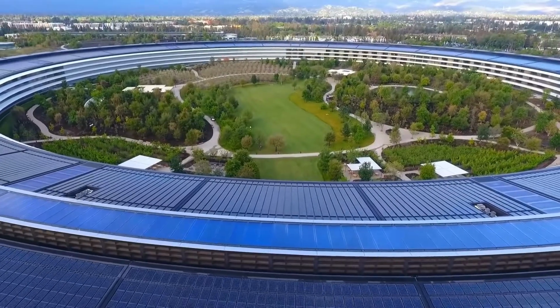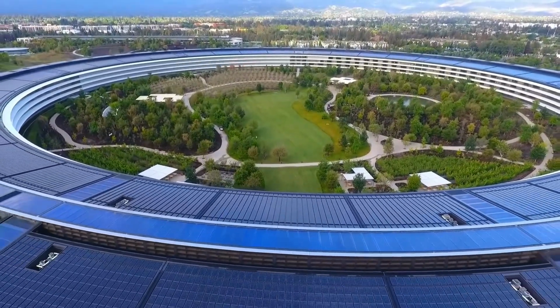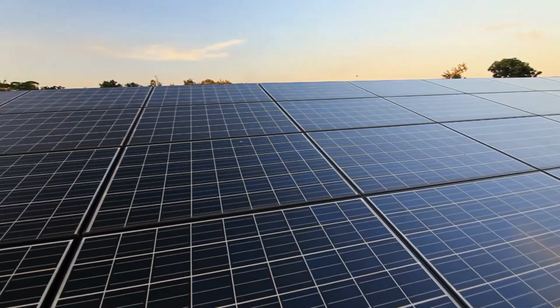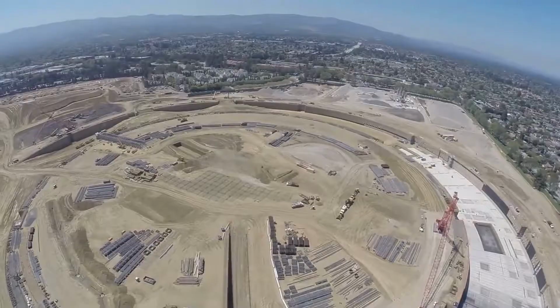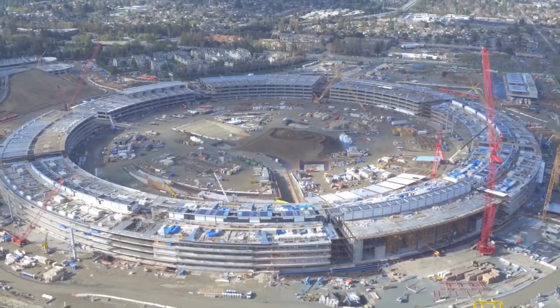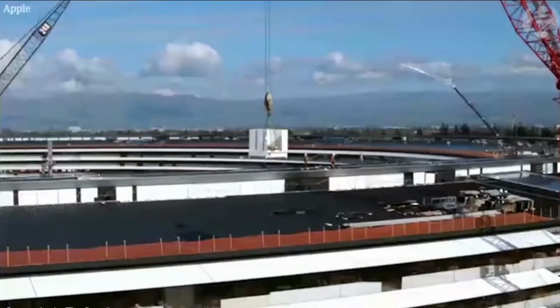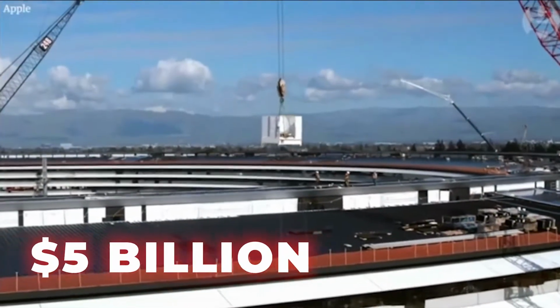It also holds one of the world's substantial on-site solar energy installations. The facility is wholly supported and powered by renewable energy. Steve Jobs initially mentioned Apple Park in 2006. Apple's new headquarters started building in 2014. They took roughly 4 years to complete, costing the business over $5 billion.